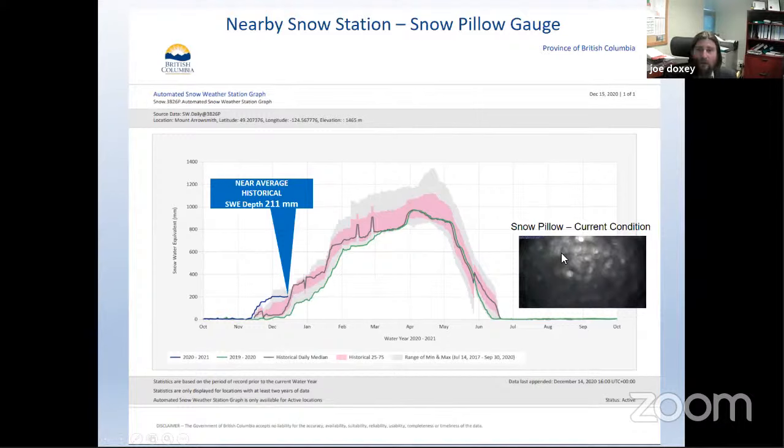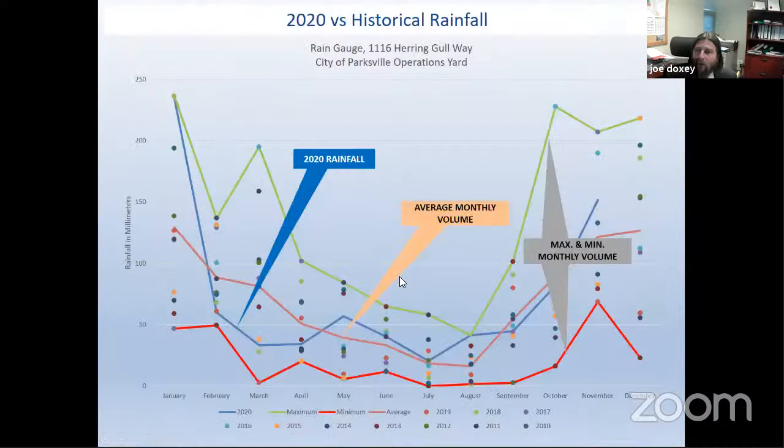Here's what the current conditions look like as of, I believe, yesterday. About all you can see is maybe a tree through the fog there, and that's about it. But rest assured, it's wet and snowy. Next slide is our historical rainfall.